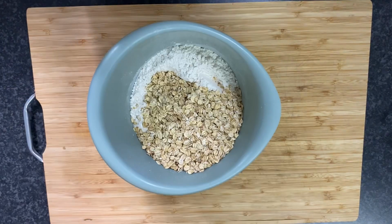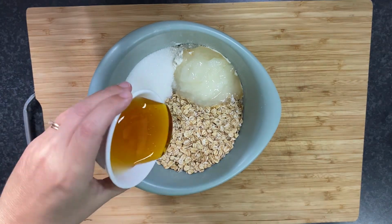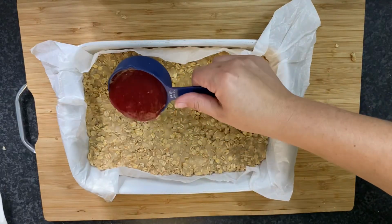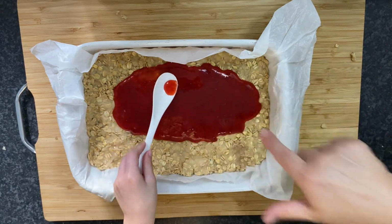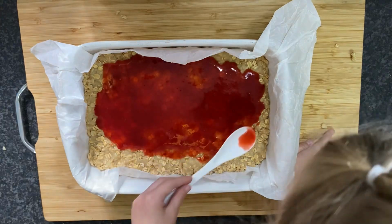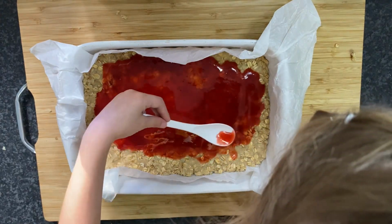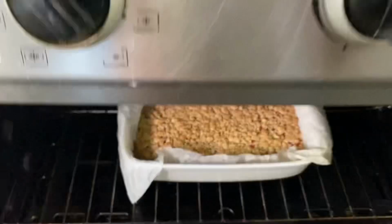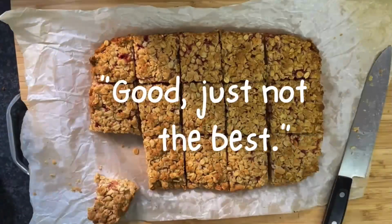A new recipe I tried this week were these berry oat bars. I was hoping for a new snack I could add into the rotation. I subbed coconut sugar for granulated and maple syrup for honey. I used my homemade strawberry jam. I really enjoyed these. However, I don't know if I'll be making them again, at least not for the kids. They ate them, but in the words of my oldest, they are good, just not the best.